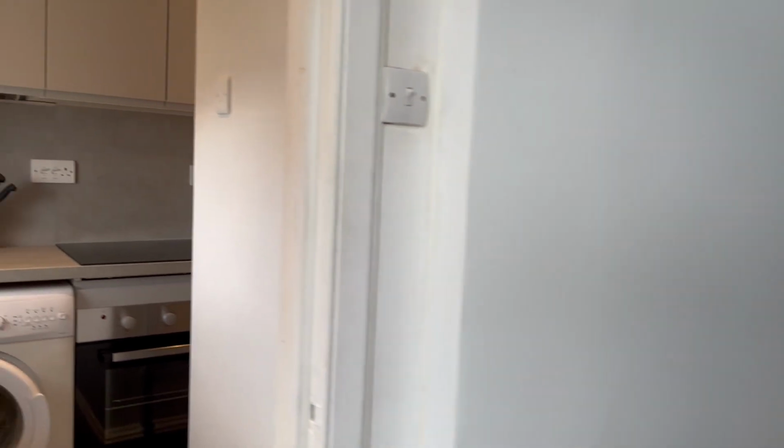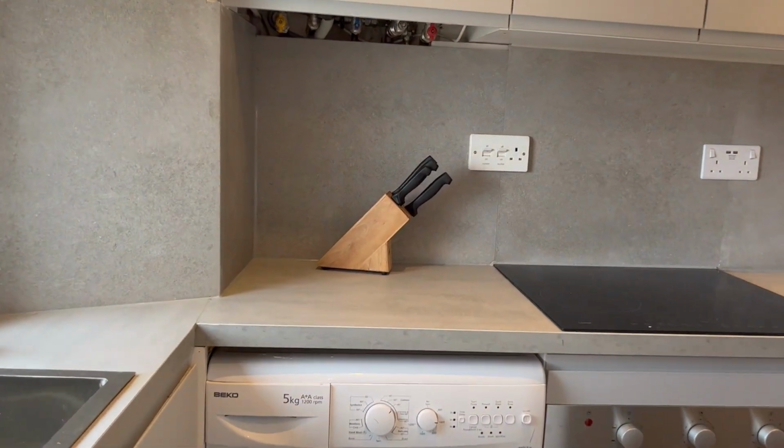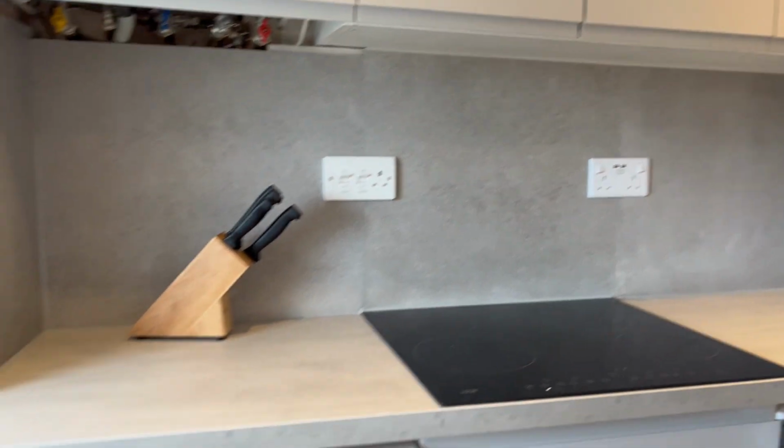And finally into the kitchen. Although small, is well equipped. An array of wall and base units.